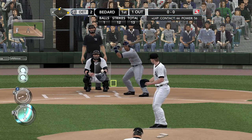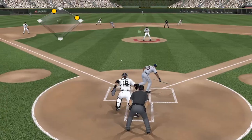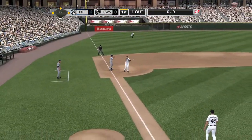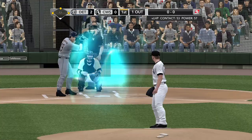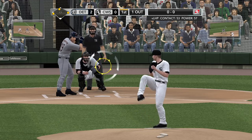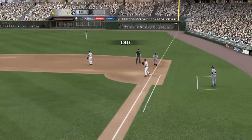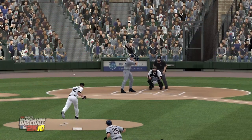Runners on first and second with one out. And he lays it down. He'll try to beat it out. Bedard. And a chance now to see where the Tigers sit in the American League ranking. 10th in home runs. They were 10th in strikeouts. And they have not hit with runners in scoring position. They've really got to look at their approach at the plate. They look like they're pressing a little bit too much. Over to second for one. Over to first, he is safe. Almost a double play, not quite enough time.